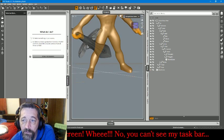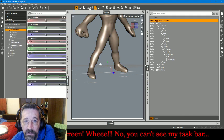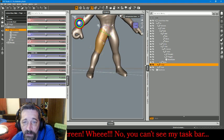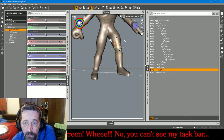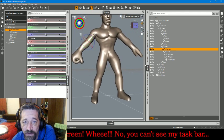Okay, now we need to do... We're going to hide the sphere for posing purposes. We need to do the base. So, what I'm going to do is bring in this leg a little bit and this leg a little bit. Just a little. We want him standing tall and proud. Also, let's go ahead and lock that side to side. I really should go back one of these days and lock the side to sides for the forearms and shins and resave it that way.